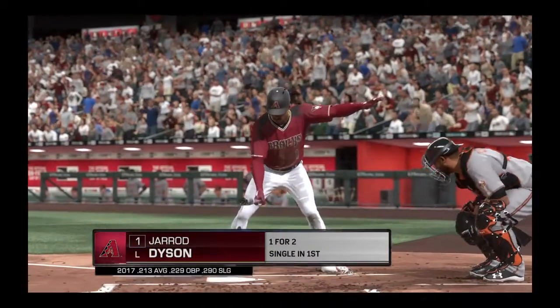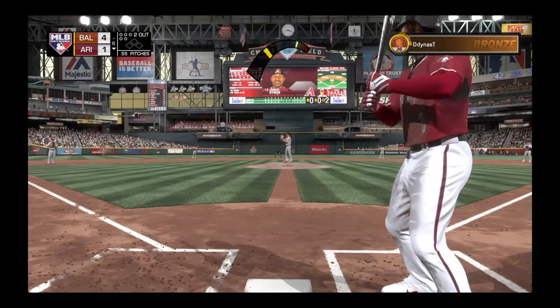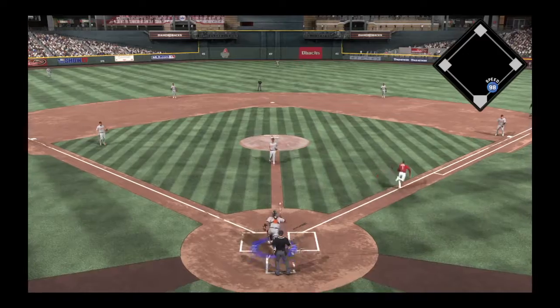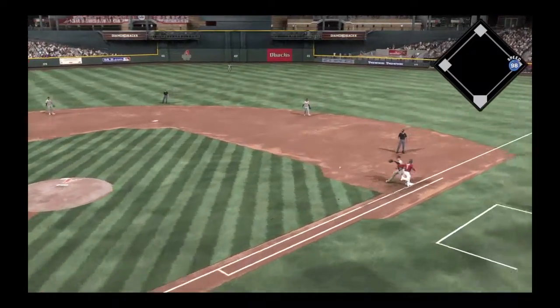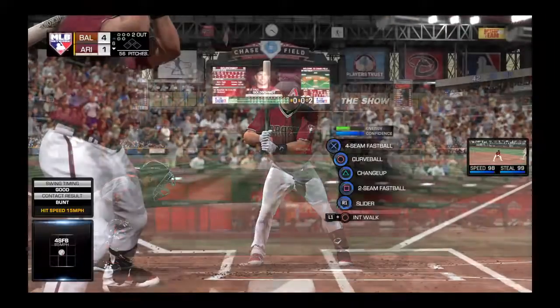Here's Gerard Dyson. He's singled in 2 trips to the plate thus far. Into the windup and the pitch. Now a bunt attempt here. And the throw is too late. He's on with a beautifully placed bunt single.